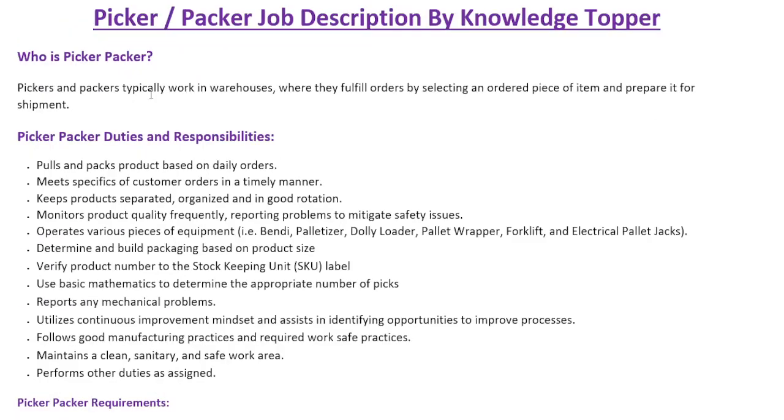Okay, so firstly, if we discuss a brief introduction about picker and packer, like basically, who is a picker and packer? So pickers and packers typically work in warehouses where they fulfill orders by selecting an ordered piece of item and they prepare it for shipment. Picker packers basically work in warehouses, they fill orders and assist with the inventory. They work closely with vendors and warehouse staff to pick up and process orders as they come in. As part of their job, they must be familiar with the layout of the warehouse and inventory, and be able to pick and move items as requested.